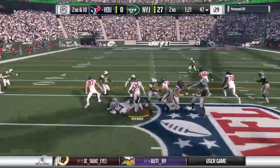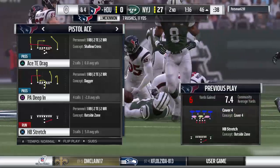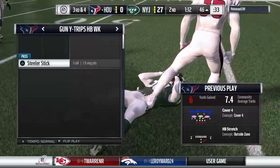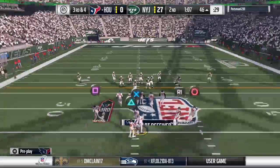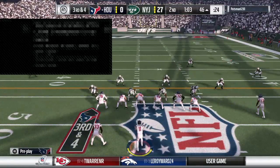Now a handoff as they run left side. They get 6 here after the incompletion, and it'll leave them with a 3rd and 4. Frustrating for a defense, energizing for an offense. Finding a way to create that type of yardage in your running game, that'll make the guys carrying the ball very, very happy. An extra defensive back in the game now here for 3rd and 4.